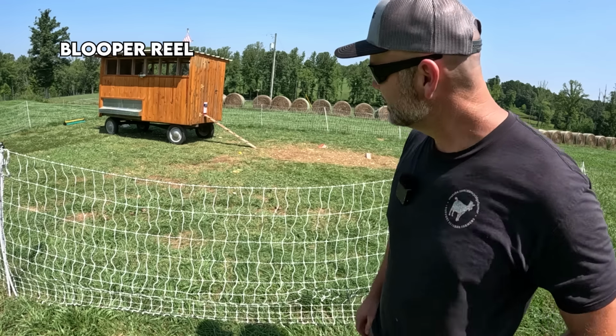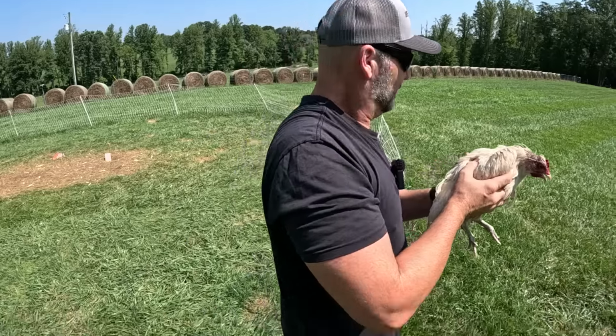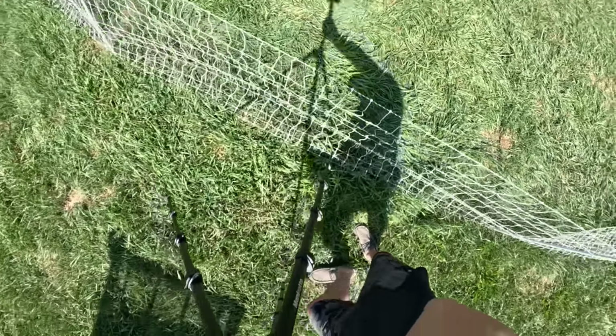Learning to crow, it ain't got wings. Let me get my foot out. Dude, why, when I get a chicken in my hand, why does this have to get tangled up?